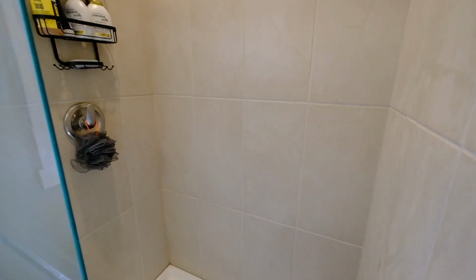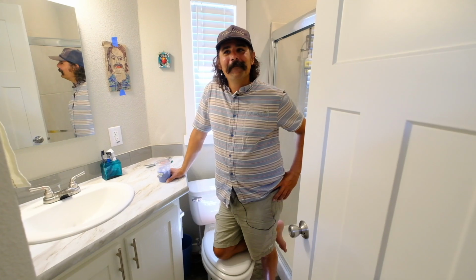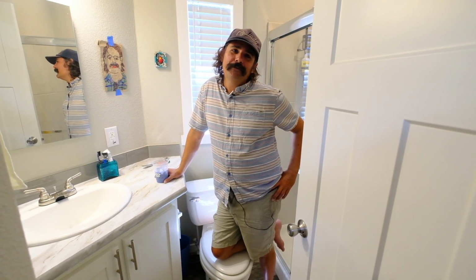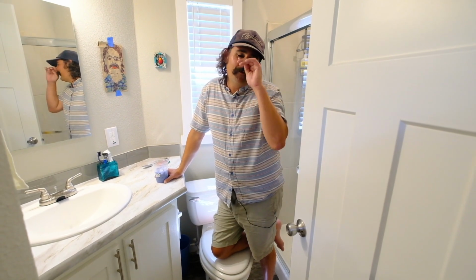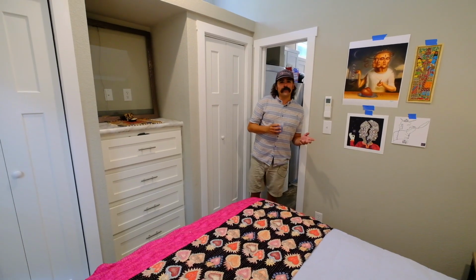I guess the compromise would be if I had a partner living here, it would be a little tough to share a small bathroom with, you know, a female friend, which would probably not be a conducive environment depending on their grooming habits. So this is my master bedroom.